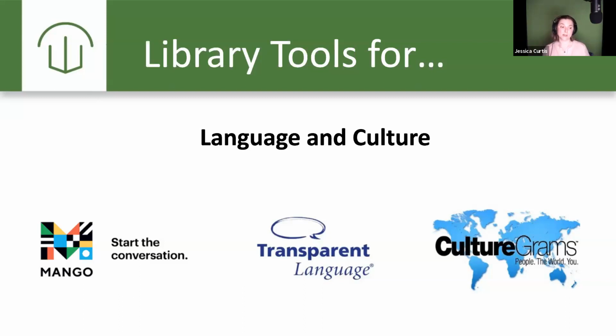One is Mango Languages. It is a language program, and there are many on there that are specifically to learn English from a target language, like how to learn English if you speak Arabic, if you speak Swahili, any of that. It's amazing. But part of that lesson in Mango are the formal etiquette things.